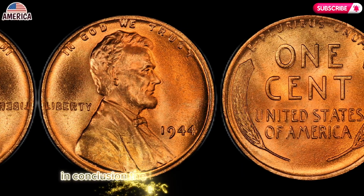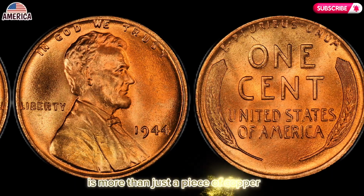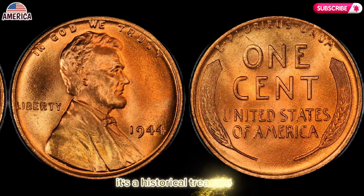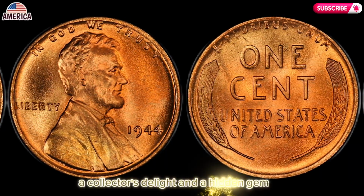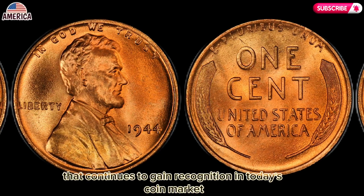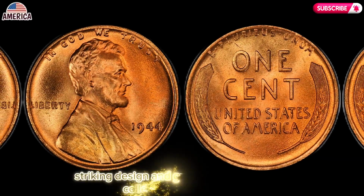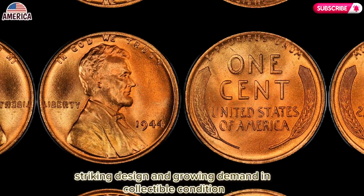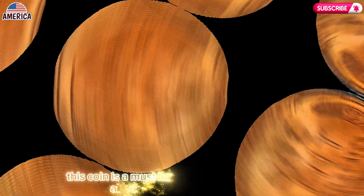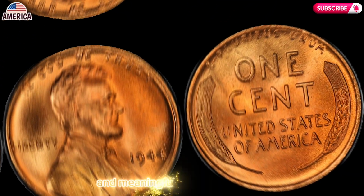In conclusion, the 1944 Wheat Penny without a mint mark is more than just a piece of copper. It's a historical treasure, a collector's delight, and a hidden gem that continues to gain recognition in today's coin market. With its deep connection to America's past, striking design, and growing demand in collectible condition, this coin is a must-have for anyone serious about building a valuable and meaningful coin collection.